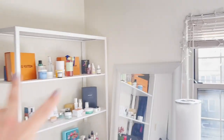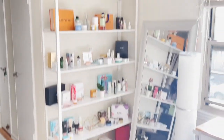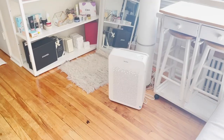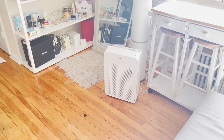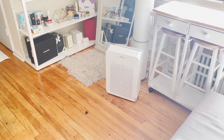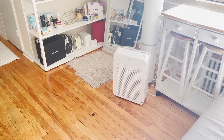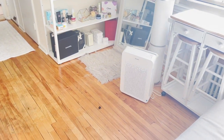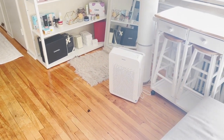It actually fits perfectly in between there too, but the mirror placement was just kind of odd. So after asking a few of my friends, I think this was the better setup. That's an air purifier from Winix. My boyfriend's parents gave that to me for Christmas, which was really sweet, since they know that I'm living with Ruby.